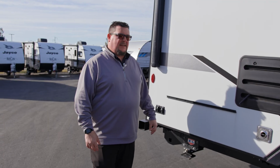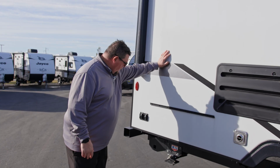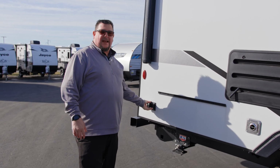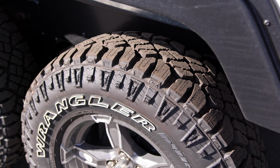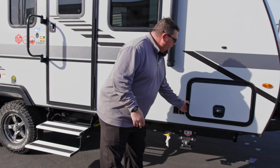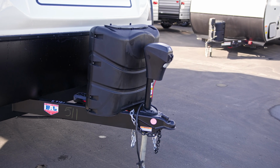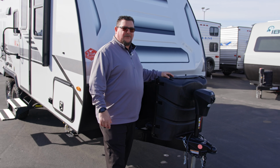The 2108DS also has fiberglass siding with Azdel, and this model comes with electric stabilizer jacks on the front and the back. If you walk down, it does have Goodyear tires, American made, and it also has pass-through storage in the front where you can store lawn chairs and barbecuers. This model comes with an electric tongue jack and 2 30-pound propane tanks for your convenience.